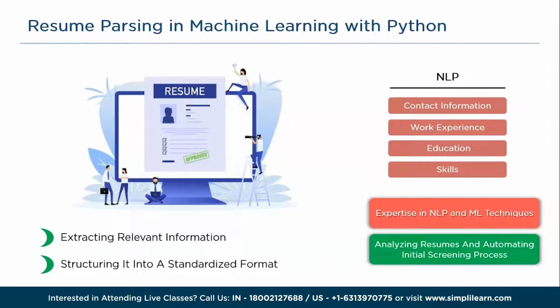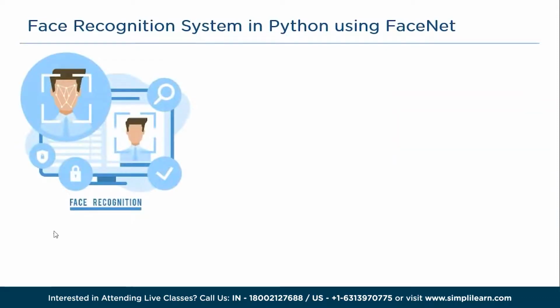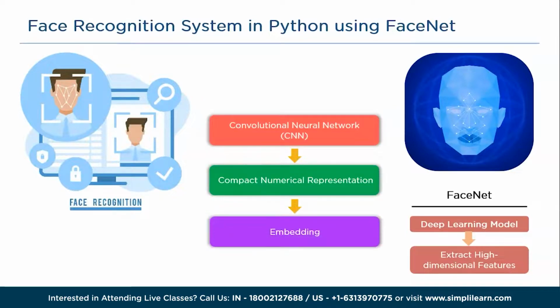The next project to include in the resume is a face recognition system in Python using FaceNet. Face recognition systems are essential tools in the field of computer vision and have gained significant popularity in recent years. One popular approach is using FaceNet, a deep learning model, to extract high-dimensional features from facial images and create a face recognition system in Python. FaceNet, developed by Google researchers, utilizes a CNN to generate compact numerical representations known as embeddings. These embeddings can then be compared using distance metrics such as Euclidean or cosine similarity to determine if two faces belong to the same person.